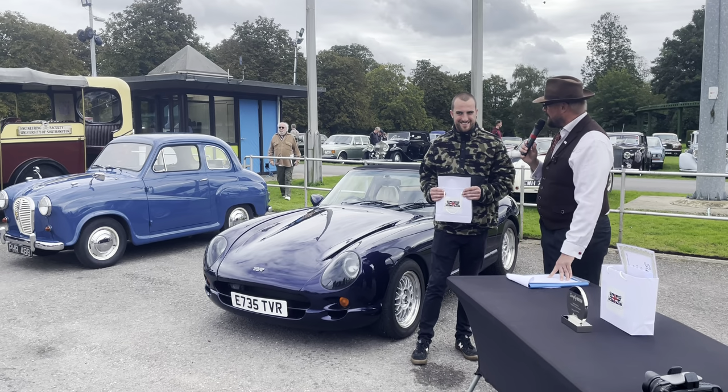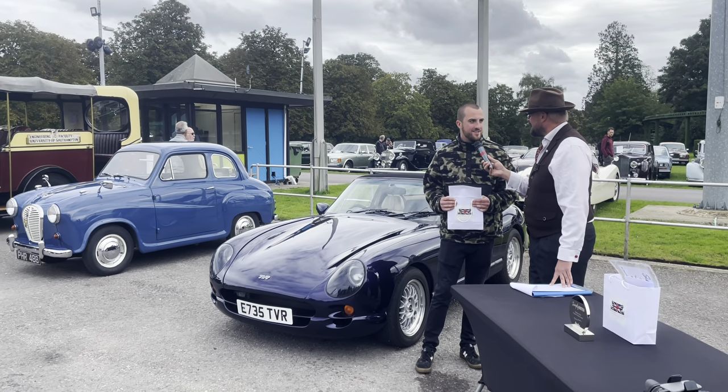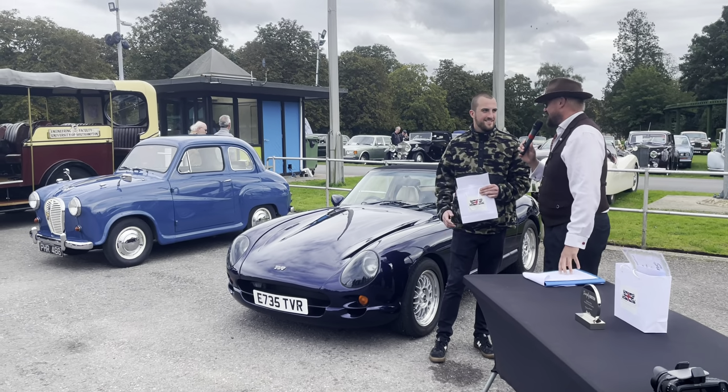Have you got other British classics, or is this the only car in your collection? It's my only car. I don't really go to a lot of events, to be honest. I just saw it on Facebook and popped down. Well, thank you so much for coming. It's really brilliant you brought it out. People loved it. It's such a great little car.